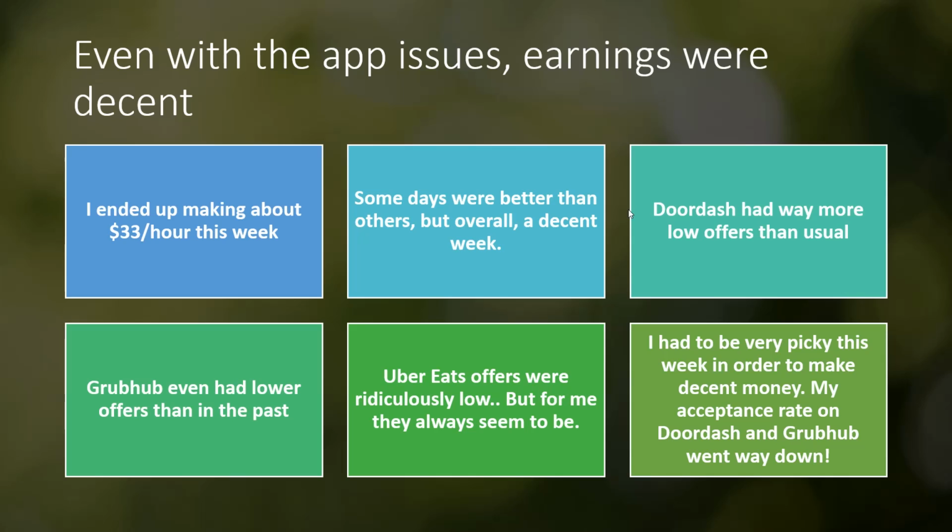Anyways, I don't like to be so picky, but it needs to be worth my while. I'm not going to drive all over town for $5. You know, gas is expensive. Here in Southern California, it's over $4 a gallon. So yeah, you've got to make it worthwhile. It's got to be worthwhile. I'm not doing this just for the fun of it. I want to make some money.